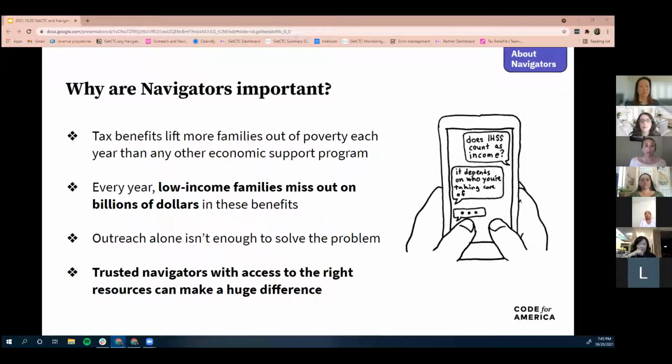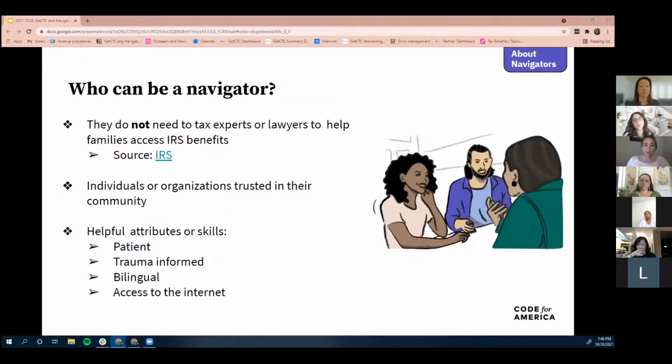Why are navigators important and needed in this time? Well, tax benefits lift more families out of poverty each year than any other economic support program. And every year, low-income families miss out on billions of dollars of these credits. The most common reason, as we just went over, was because they aren't required to file, they don't have access to those filing resources, or they also might mistrust the system. What we've learned over the past few years of working on this is outreach alone is not enough, and so we need those trusted community navigators to access the right resources.